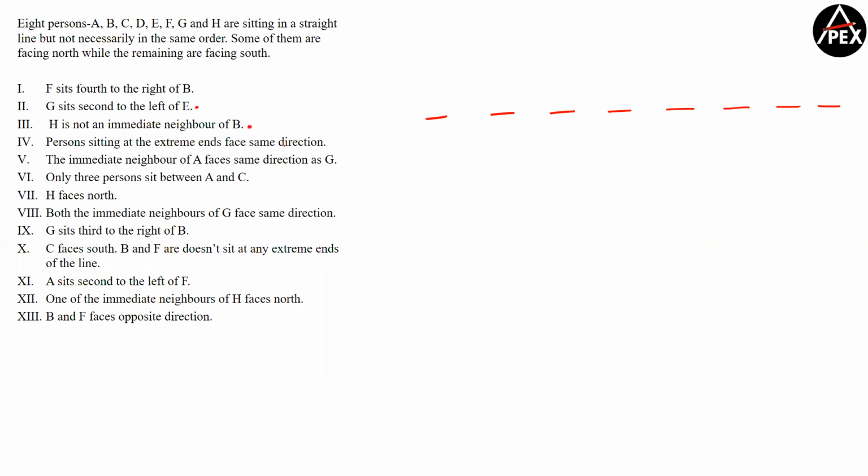Persons sitting at the extreme ends face same direction. The immediate neighbor of A faces same direction as G. Only 3 persons sit between A and C. Okay, H faces north. Both the immediate neighbors of G face same direction. G sits third to the right of B. Okay. C faces south. D and F do not sit at any of the extreme ends of the line. A sits second to the left of F. One of the immediate neighbors of H faces north. D and F face opposite direction.